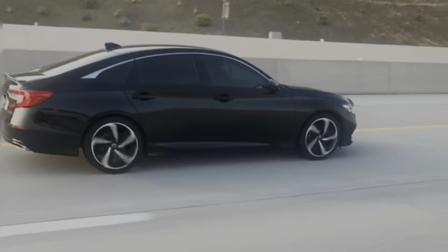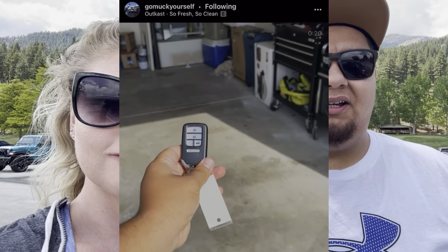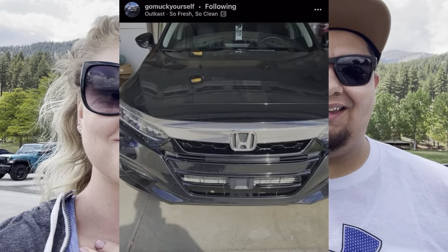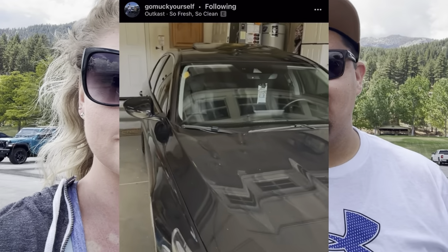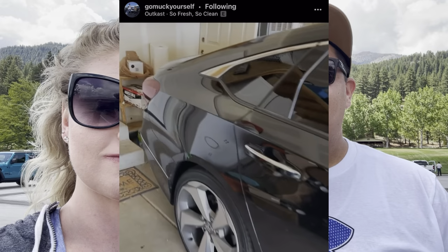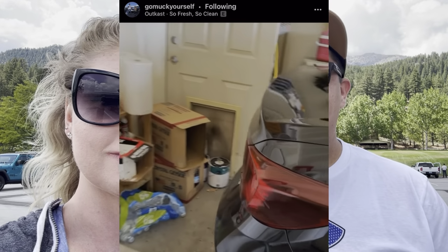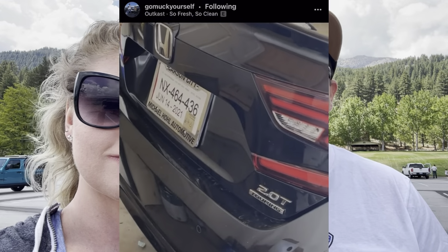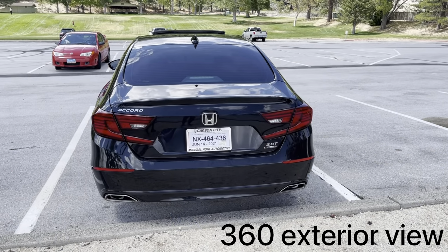It was a very good car to get back into Honda and everything, and the quality was really good. But I just wanted something more, something a little bit more of a sports car, with a little bit more bells and whistles, and we ended up getting the 2 liter Accord, and here you guys go. We'll explain a little more of it.